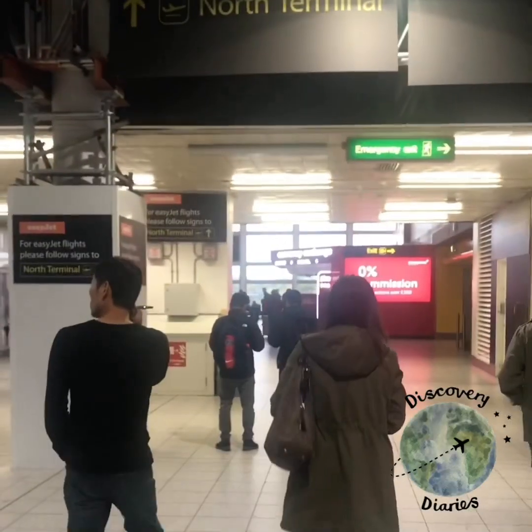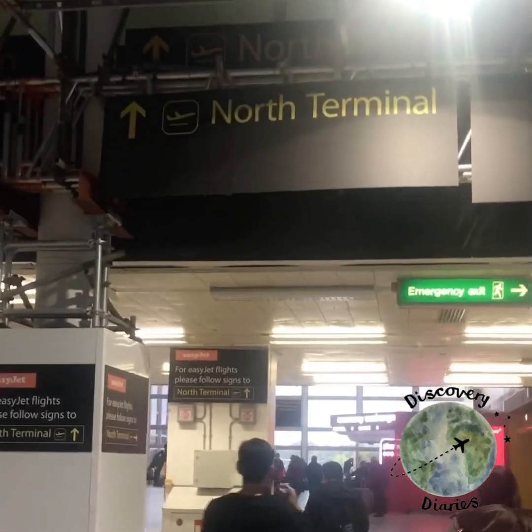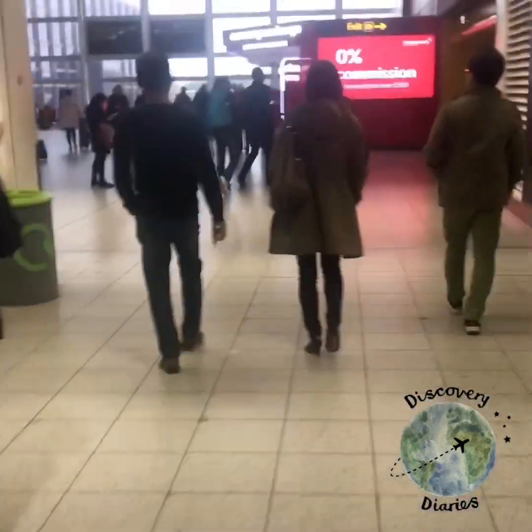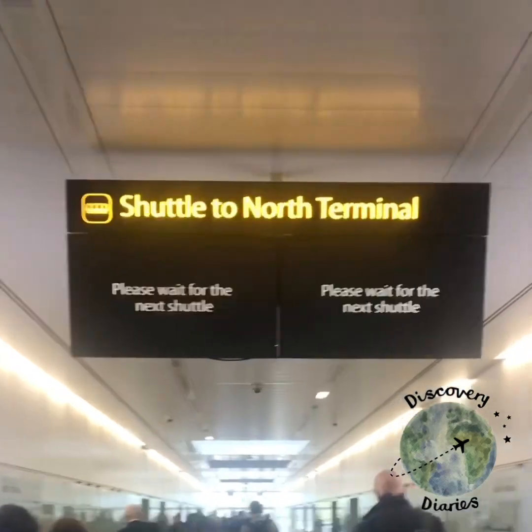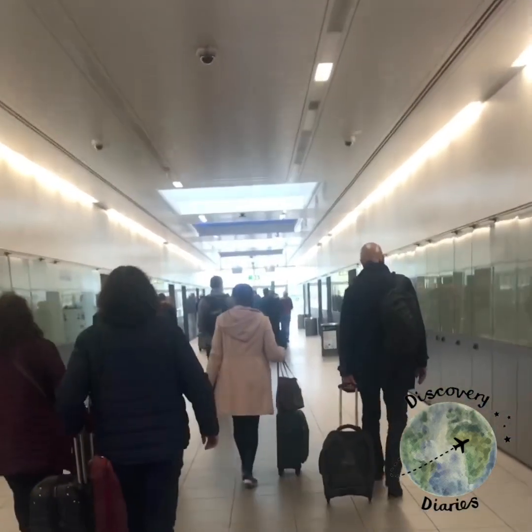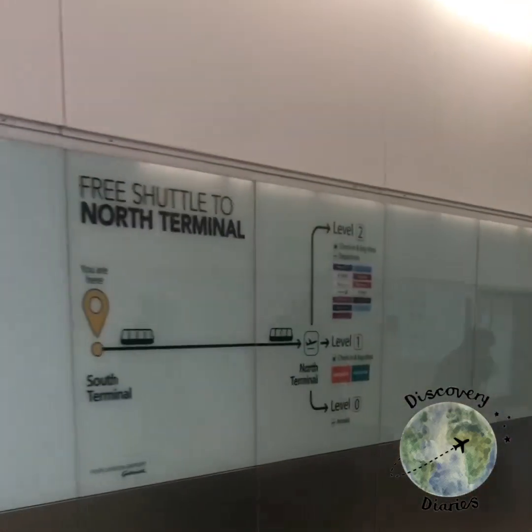My flight leaves from the North Terminal, so I need to follow the signs to get to the North Terminal. That way I know I'm in the right area. I told you airports are enormous. I have to get a shuttle train from the South Terminal to the North Terminal.